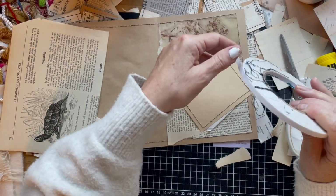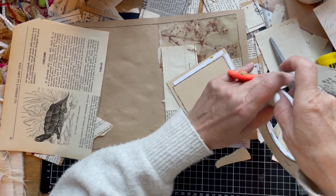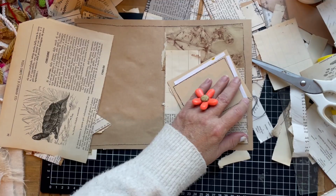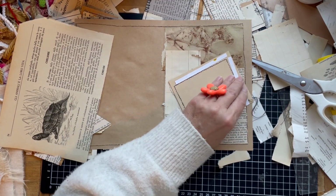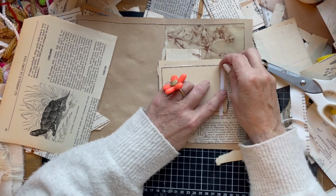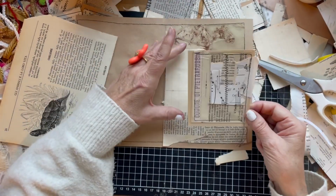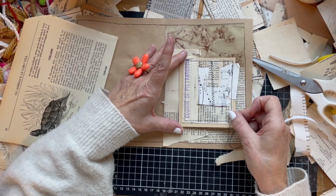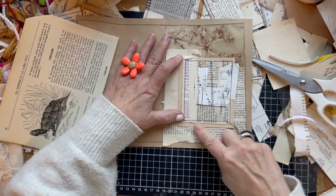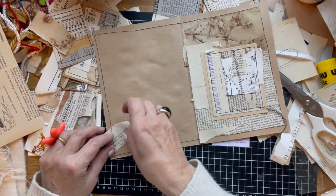Who knows how long it will last, but I at least found my double-sided tape. Oh, that's true to form, it's gone crooked. Oh, now it's sticking to everything. And now I need something to make sure that's stuck down. And then, I don't like that actually.